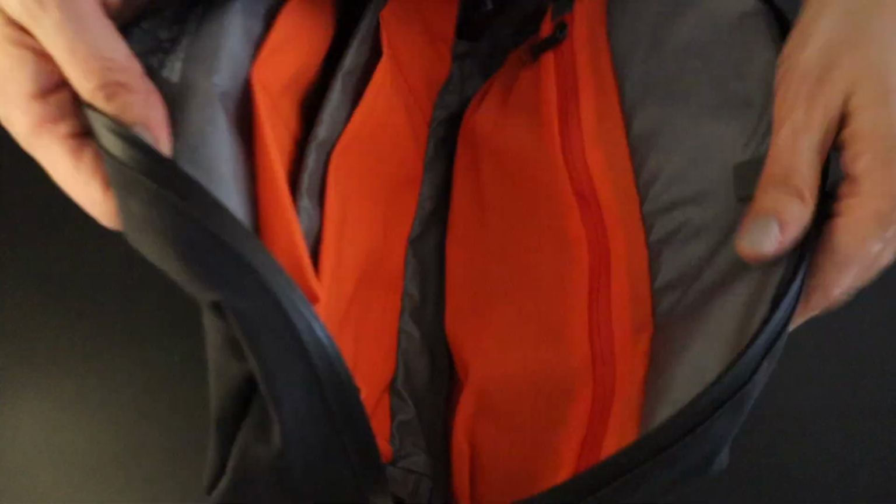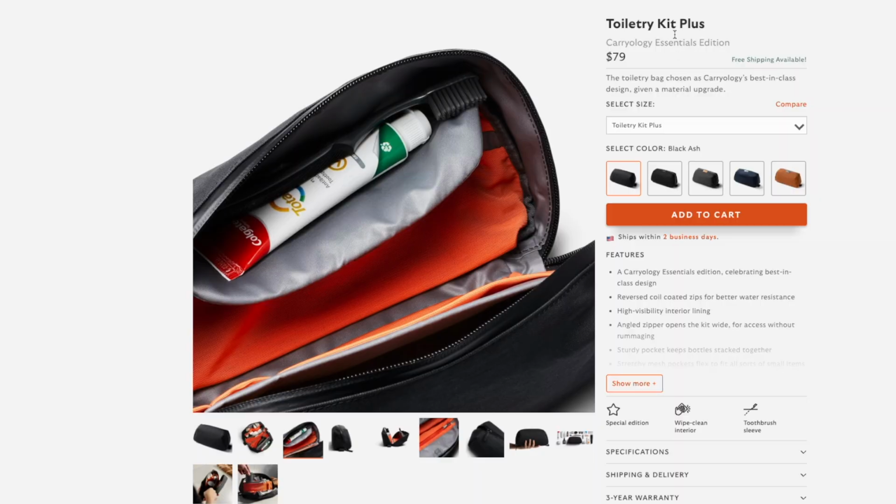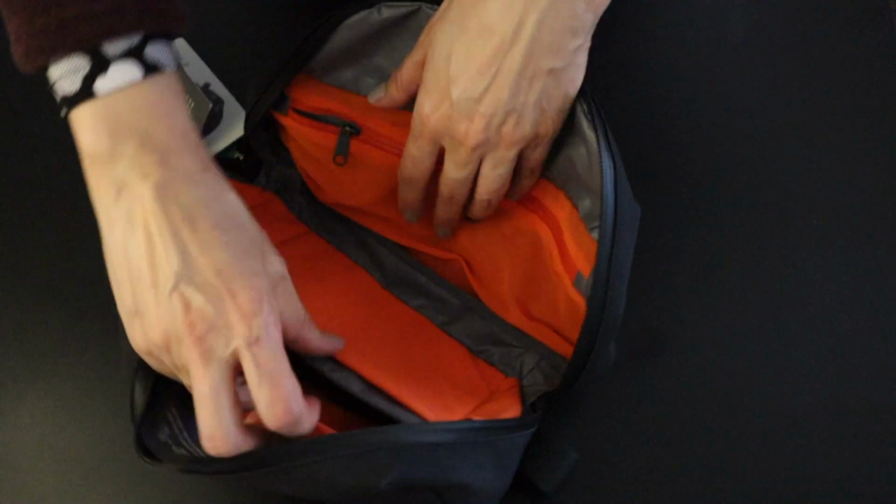Something really caught my eye about this Bellroy Toiletry Kit Plus. It does cost a bit more, it's $79. I was always on the fence about whether I should get this kit or not. And just the interior contrast of the lining was just too eye-catching for me to pass.